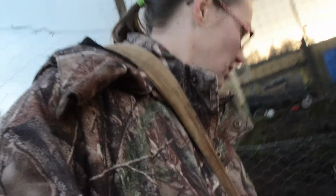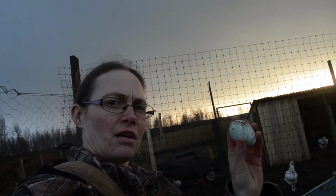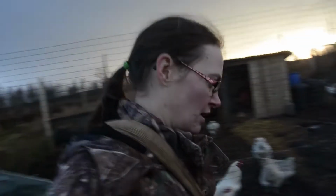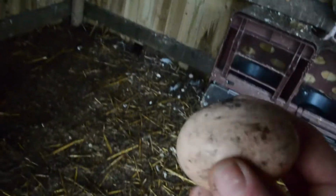Oh. One egg. See a nice blue colour. I'll see if my Ixworths have laid me anything. These are my Ixworths, my white ones. Let's have a look what we've got in here. Oh! Two eggs. One's a bit grubby.